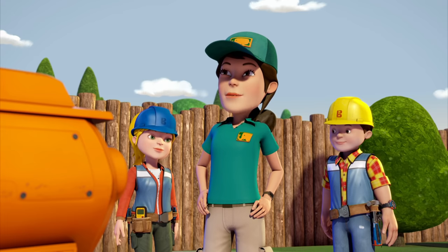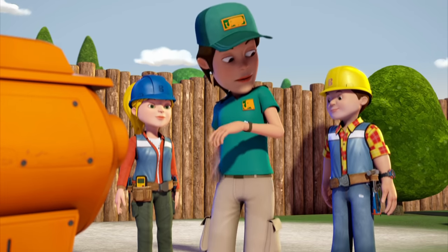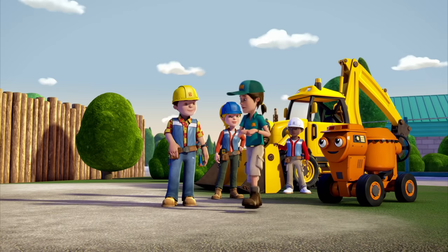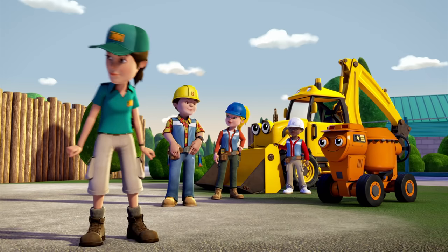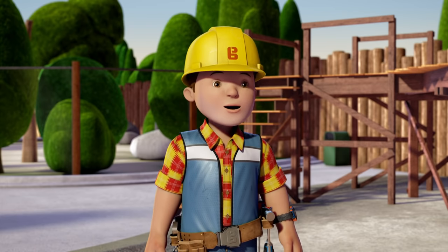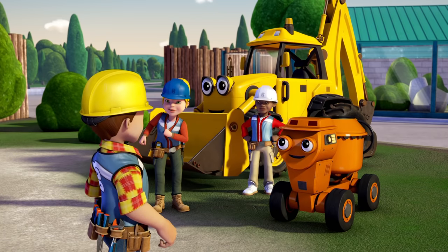Right, we need to get you back to your enclosure, Gertie. Gertie? Gertie? Oh. Gertie? Gertie, Gertie, Gertie! Gertie! Right. We'd best get moving then. Can we build it? Yes, we can!